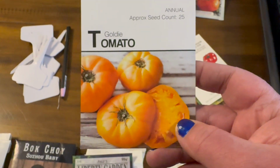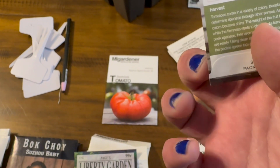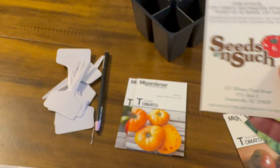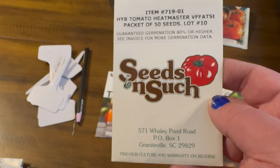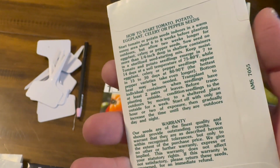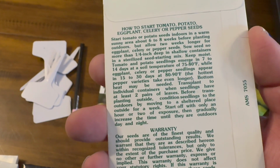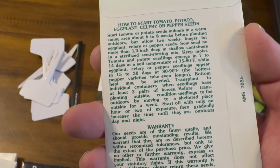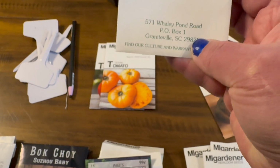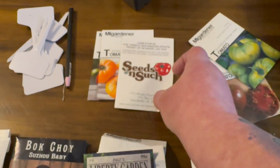So I'm going to try the Goldie tomatoes as well, also indeterminate. And then I believe it was Heather from Sage and Stone Homestead sent me some Heatmaster tomatoes. I really wanted to try these because we live in close proximity to each other. We're not neighbors or anything, but we have the same climate pretty much. And these always did really well for her, so I'm going to give these a shot as well.